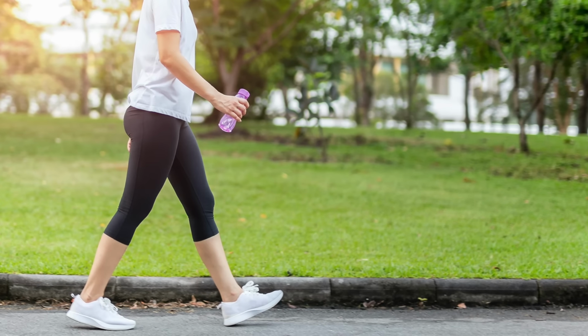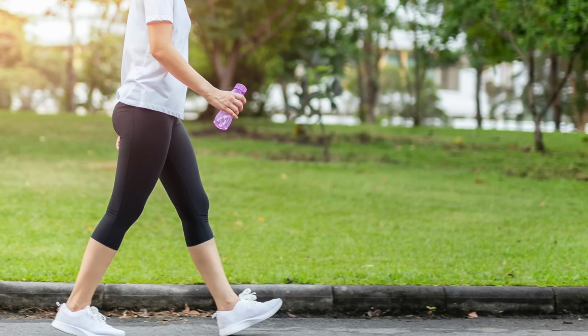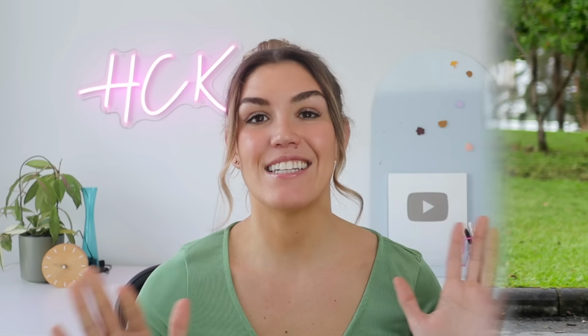With less insulin needed, this helps our bodies to become more insulin sensitive, which again is going to help to bring down your A1C over time. And this doesn't have to be a long walk, even 10 to 15 minutes can make a big difference. But go for a walk and that's really gonna make a big difference.